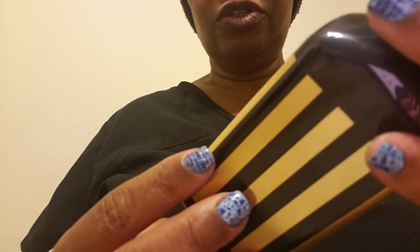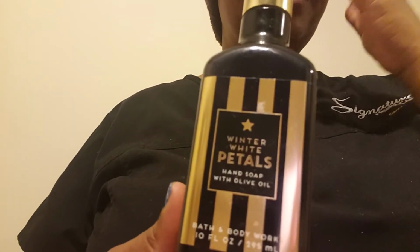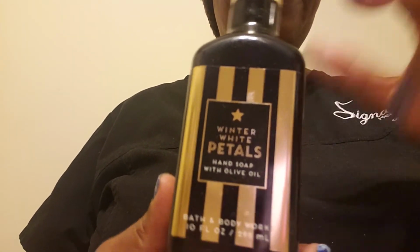And then I have this soap. This was an older soap, Winter White Petals. And I was trying to see if the notes were on here. This was their hand soap with olive oil. There were no notes on this one. And the label looked like this. They were charging $8.50 for these. They ended up not being $8.50 though. They were a part of every soap sale that Bath & Body Works had. But this was an older brand. I probably purchased this in 2012, maybe.